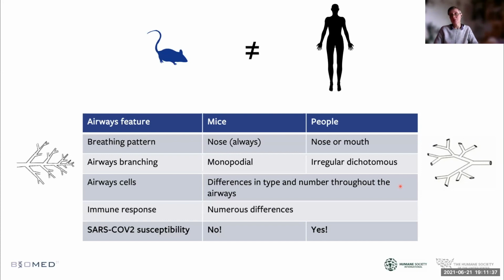And the bottom line to all of this, and why we're doing this today, really, is that for SARS-CoV-2, mice are not naturally susceptible to this virus. They have to be manipulated in order to be infected with this virus. So they have to be artificially engineered to have the virus. And sadly, we have more than enough evidence to show us that that's not true for humans, and we are very much susceptible to this virus.